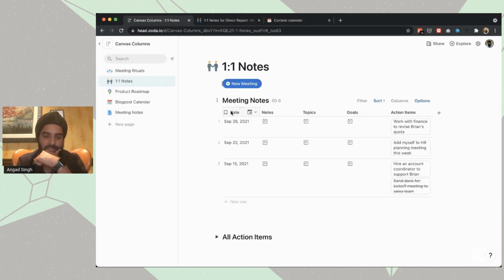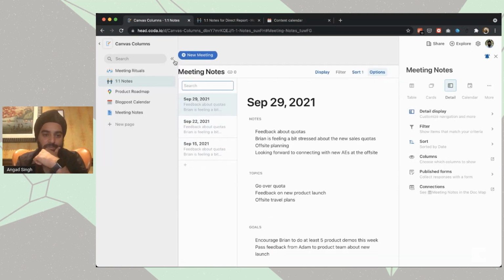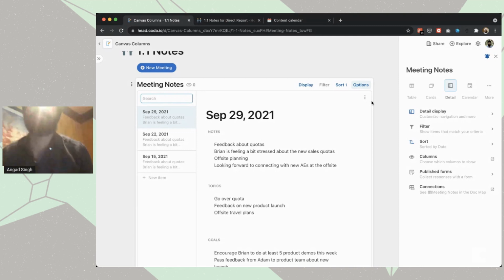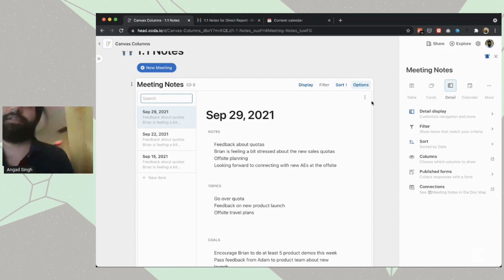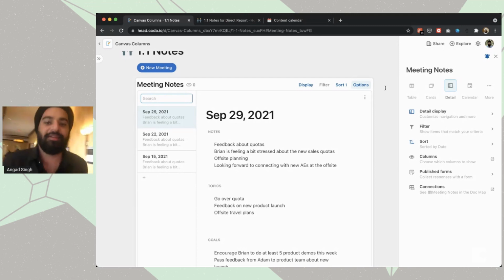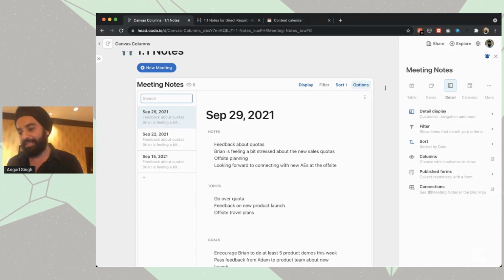So I've recreated this as a table. Here I have a date column, and then I've created three different Canvas cells for each of the structured topics that I want. Then I'm going to flip this to a detail view, for those who've never seen this before. It's one of the view types that we offer in Coda. Just give me one second. Let me show a different place. All right. As I was saying, this is a detailed view.